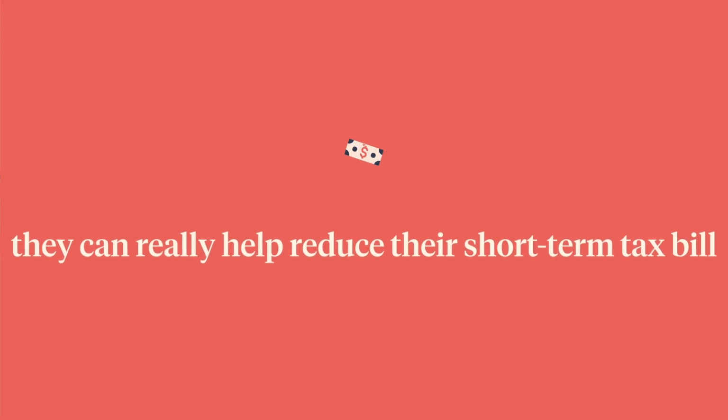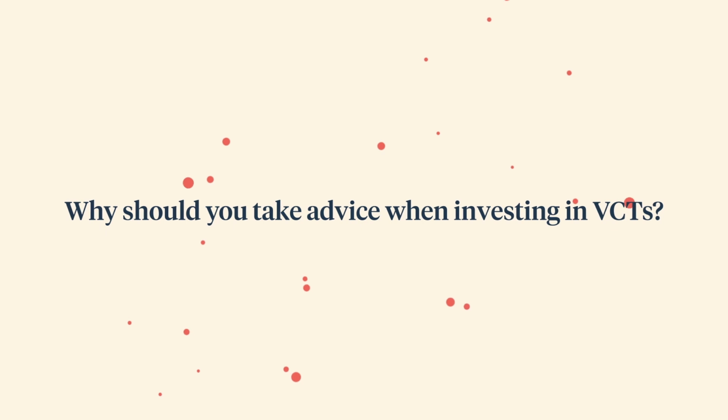VCTs can also be a really interesting option for someone already using their tax-free allowances, but also has other taxable assets that may be producing significant capital gains. VCTs can act as a helpful diversifier if they want to broaden their investments further without worsening their capital gains tax position. Of course, whilst I've outlined some examples, everyone's situation is different, and VCTs are particularly specialist vehicles, so you should really be taking advice if you're considering using them.